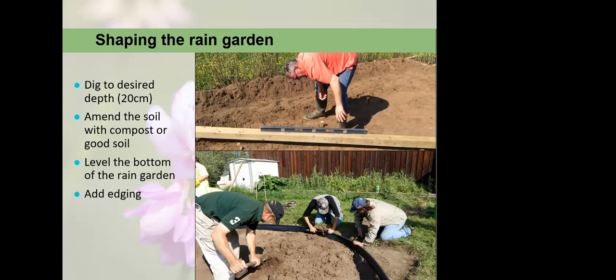especially if you're installing your rain garden on a grade of lawn that has a fairly obvious slope. So that would come in really handy. And then if you need to, you can add garden edging, and then start sculpting the sides of your rain garden.